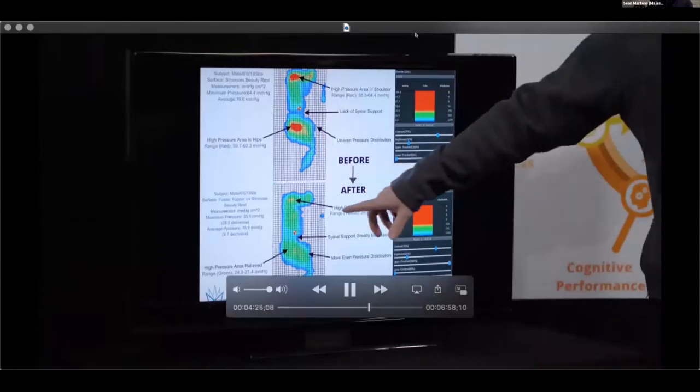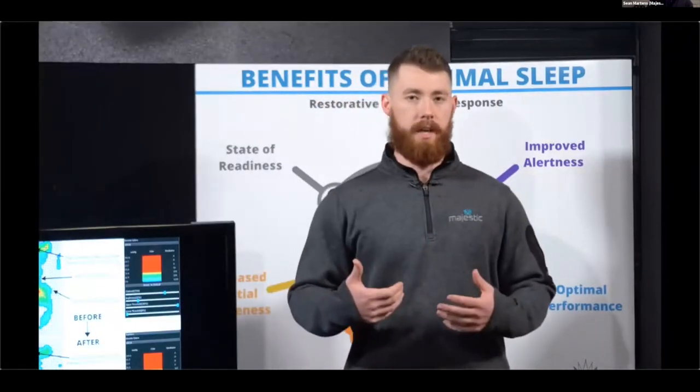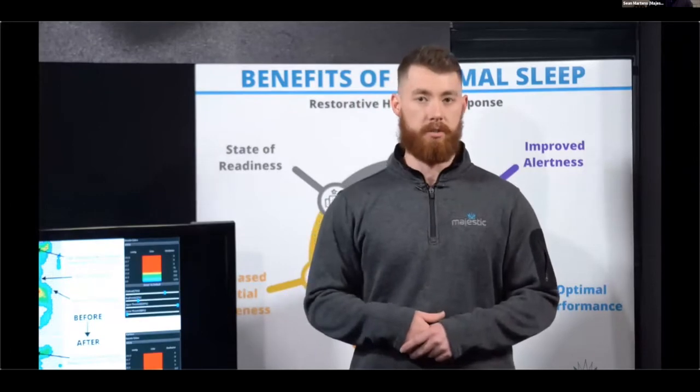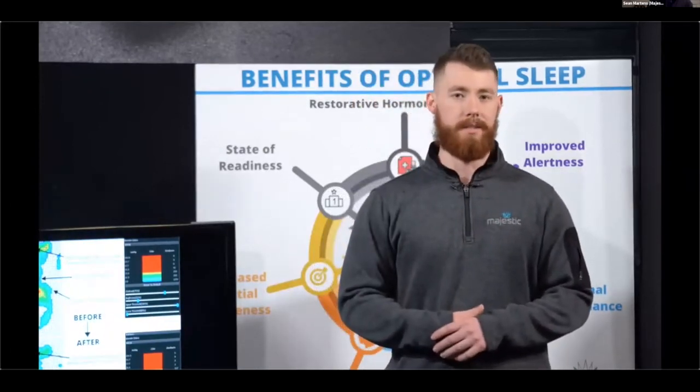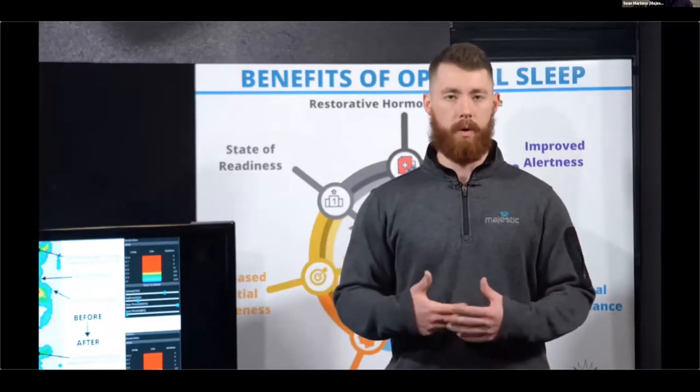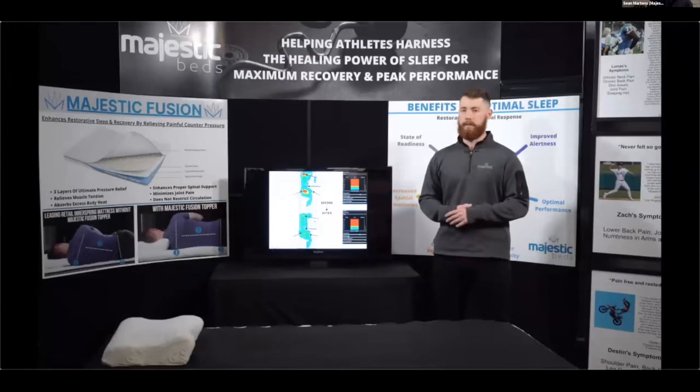When we put the Fusion topper on top of that mattress, your athletes are going to experience a significant decrease in pressure in those joints. What we have found in these stills is almost 29 points. That's the difference between your athlete waking up well-rested, recovered and ready to perform the next day, or waking up with still lingering pain from the game or the workout from the day before.